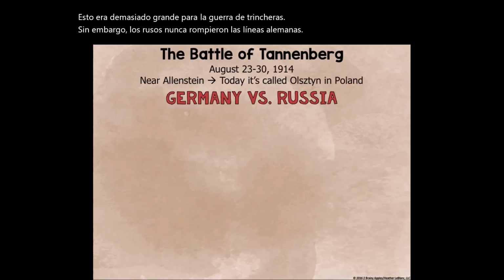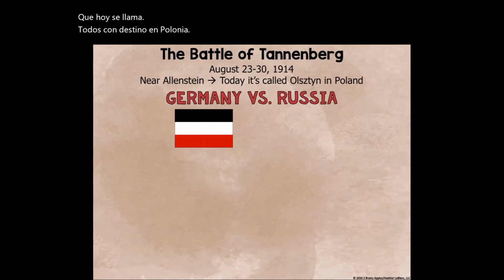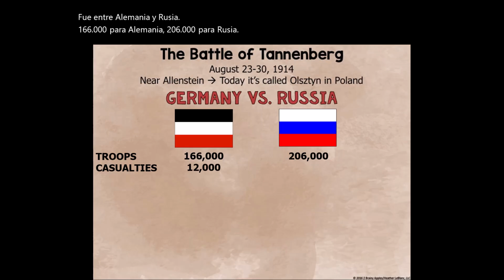So, first is the Battle of Tannenberg, August 23rd through August 30th, 1914, near Allenstein, which is today called Olsztyn in Poland. It was between Germany and Russia. The casualties were 166,000 for Germany, 206,000 for Russia. Those were the amount of troops. With the deaths, we had 12,000 for Germany, but 150,000 deaths for Russia.